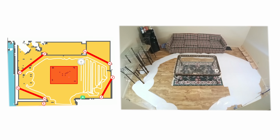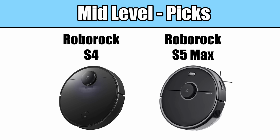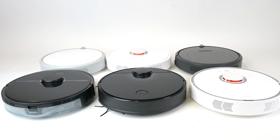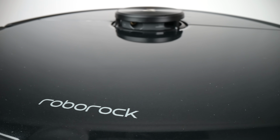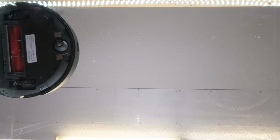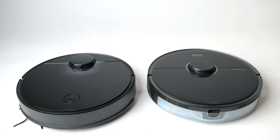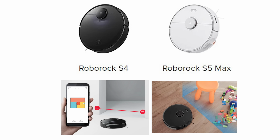My two picks for the mid-level price range are both Roborocks, the Roborock S4 and the S5 Max. Roborock has really taken over the mid-level category in my opinion, as they just make some really well-crafted robot vacuums that do their jobs extremely well and are jam-packed with features. The S4 is the cheaper of the two winners, but has most of the same app features that the S5 Max has, like no-go lines and zone cleaning.